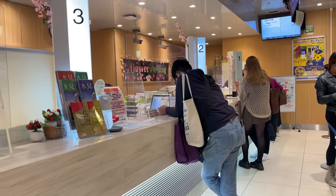Okay, let's talk about money. Before we got to Japan, about a month prior, we went to our bank and we had them convert a lot of our USD into Japanese yen. This was the best conversion rate. You can also go to an ATM in Japan or also convert at your airport. However, using the bank for us was the best conversion rate.